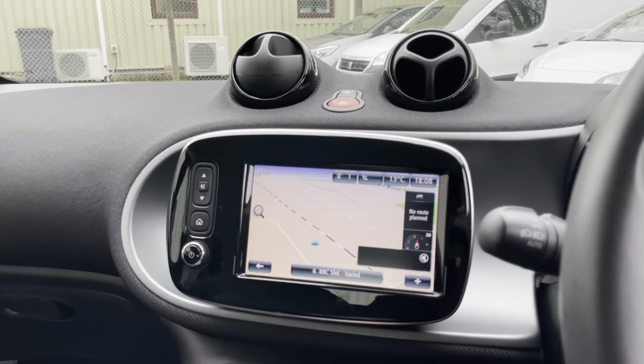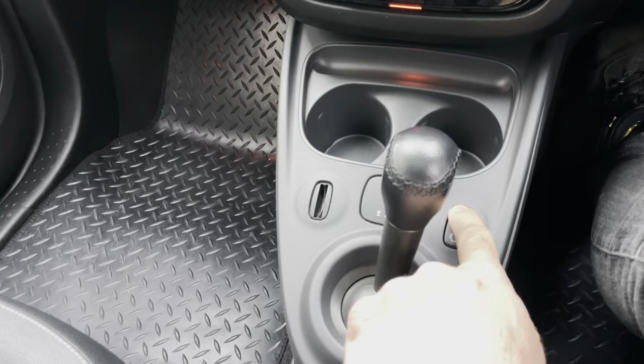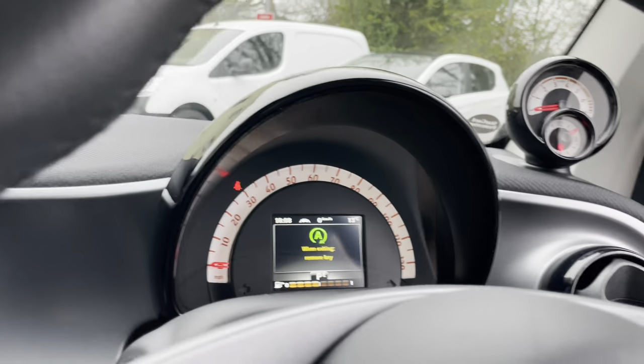Yeah, you're getting nav working. Cool. That's all I really wanted to show you. You've got the economy and sport mode down here, just on the flick of a button. You see it's changing from S to E on the main display when it wants to focus in. But that's about it, guys.